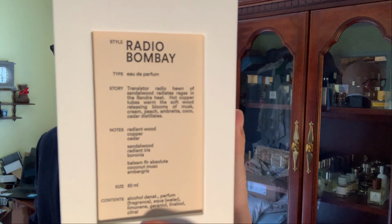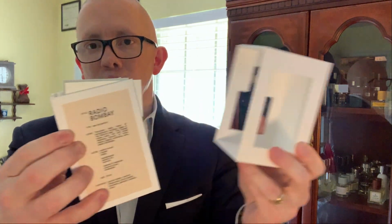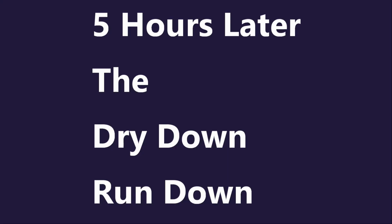So you have some ingredients. This is going to slide out like so. Pretty cool presentation. I like that. This comes off the top. And your bottle is sitting in there like this.